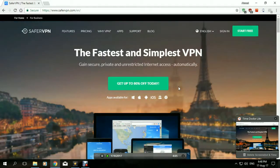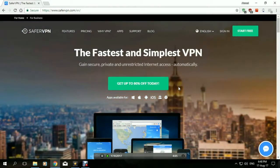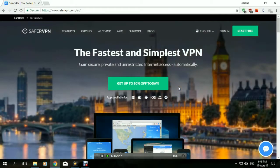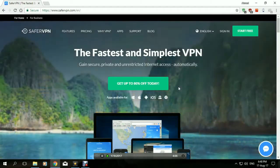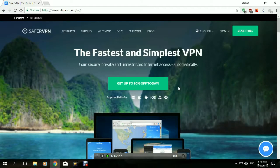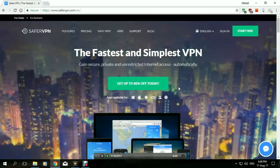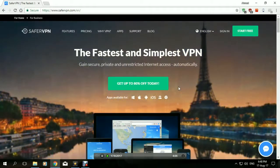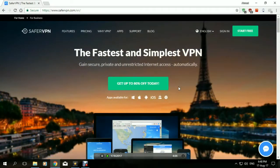Now, all that is written on the website seems pretty good. However, today we'll be seeing if this is actually the case or not. We'll be reviewing the application itself, testing its security, the online security that it provides for its users, its online privacy, all that. Starting with the website itself.